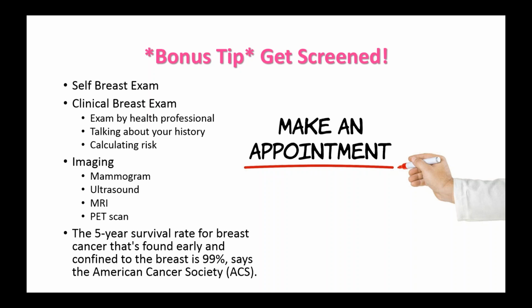Okay. But the reason why I say you don't need to do them is because research has shown that self-breast exams increase anxiety, which then increases coming to the doctor and getting testing and even biopsies that aren't necessary. And multiple biopsies can increase your risk of cancer. So this is another conversation you really want to have with your OB-GYN or your PCP, whoever is doing your exams and ordering your imaging. So very important to know.